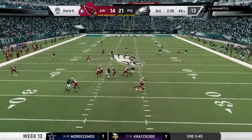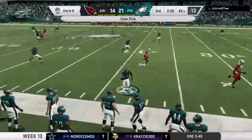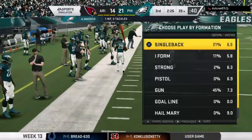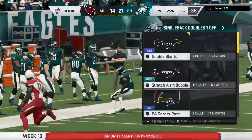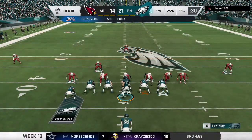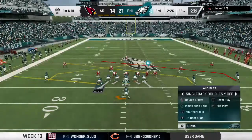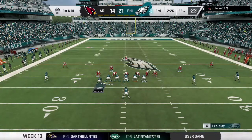Throwing on 2nd and 8. Murray escaping the pressure right. Looking for Jones, and it's intercepted. Picked off by Avonte Maddox. I think that interception happened for 2 reasons. Quarterback gets outside the pocket and panics a little bit, and receiver doesn't make sure he's absolutely in an open spot. So there's a guy lurking, took the ball from him. Yeah, so don't wave your arms as a receiver if you're not wide open. Got to know that you're open. Otherwise, just don't do it.